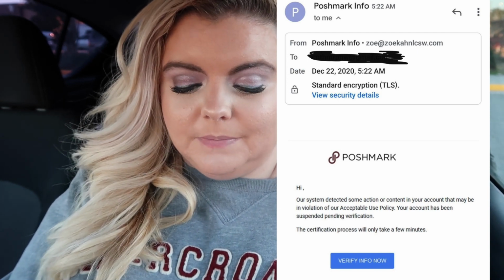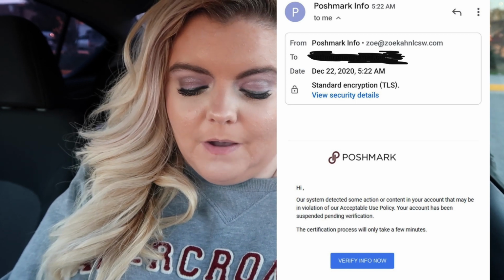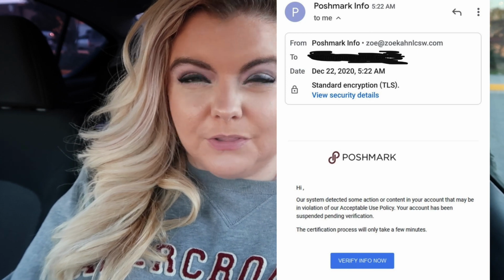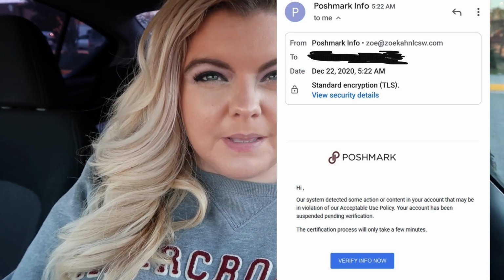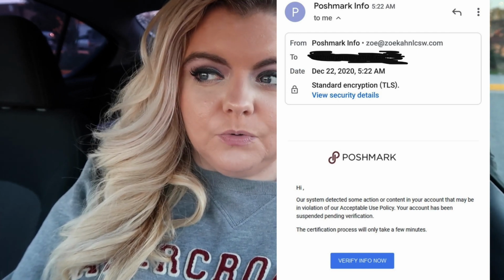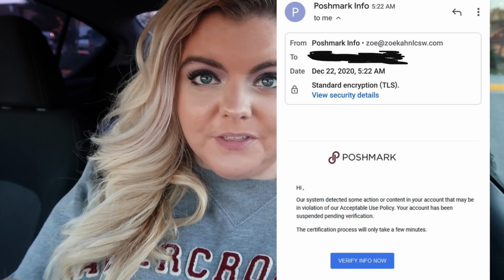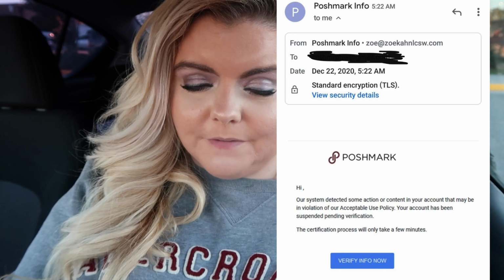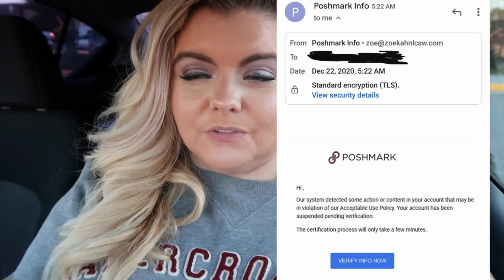Something else that stands out to me about this email is that there is a random line above the Poshmark logo, and then it looks a little bit off-centered. It doesn't look like something that Poshmark would send out, but that's to me. To someone else who doesn't know, there would be nothing suspicious about this email. But definitely do not click any links in any emails that look suspicious.